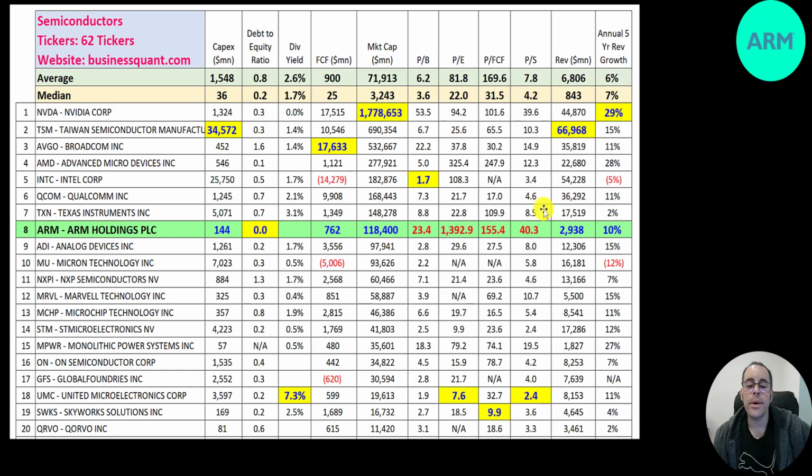And according to their price multiples, they seem really overvalued. Price to book is stock price over book value per share. Investors are paying $23 for $1 book value. PE is stock price over earnings per share. Investors are paying $1,400 for $1 of earnings. Price to free cash flow is stock price over free cash flow per share. Investors are paying $155 for $1 free cash flow.